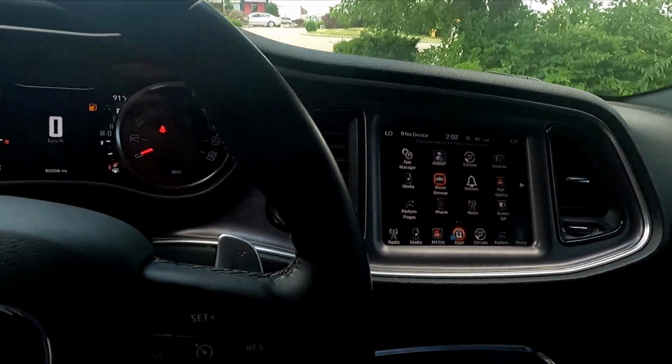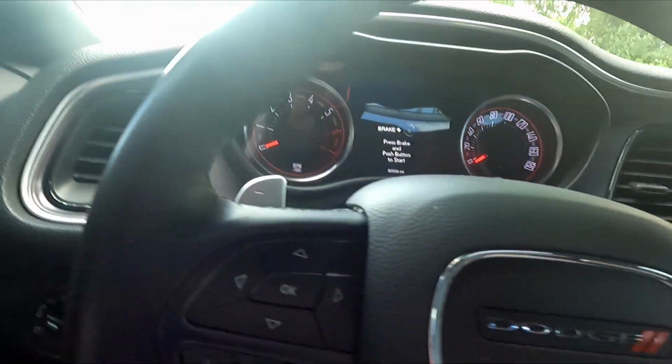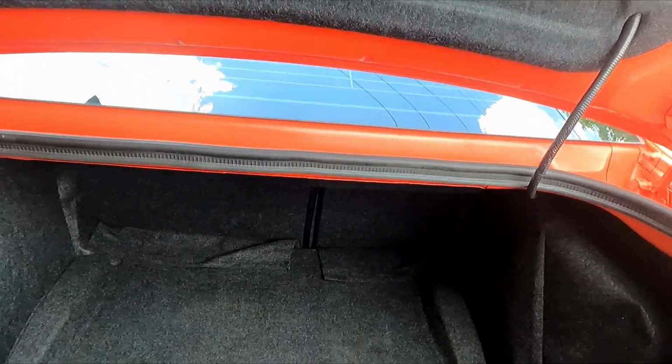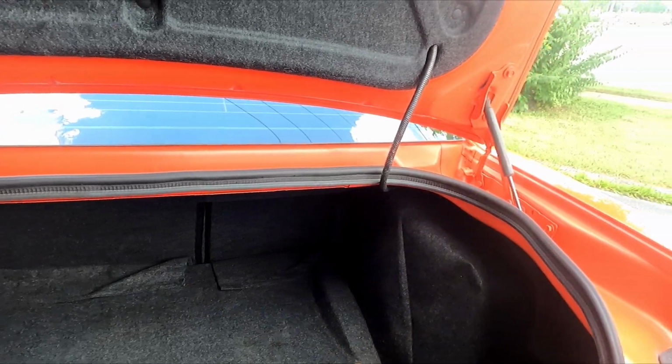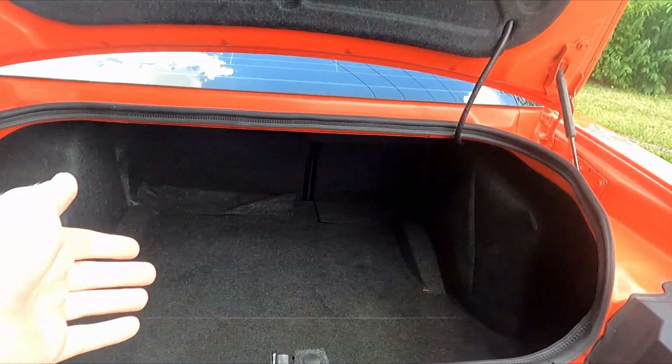All right, let's go ahead and shut the car off. Okay, let's pop the trunk. We're gonna take a look back there. A lot of room. You have a lot of room back here. And this is something that is comparable to the Mustang, right? Where in the Mustang, there's not a lot of room back here.